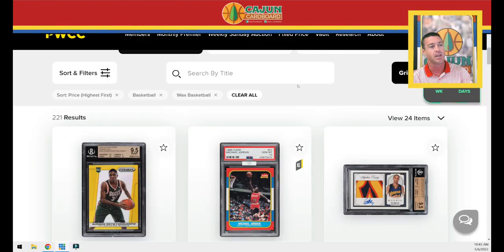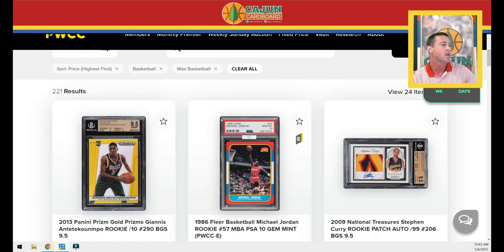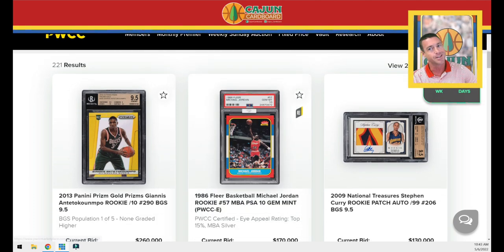But without any delay, let me get you over to our screen share here so you can take a look at some of these monsters. This is a truly fascinating list of cards. I've sorted by basketball, highest price first, and I've also got basketball wax included. We've got 221 results. It's going to take a bit, so I'm going to get started right now.